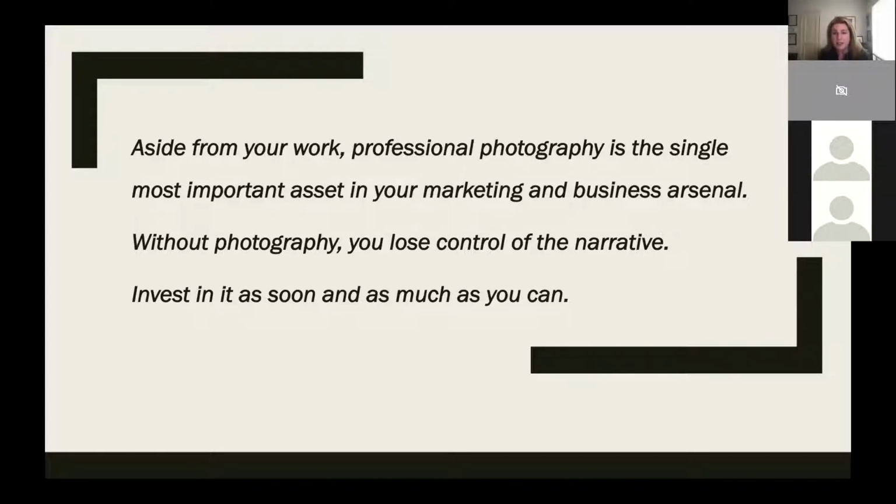And obviously for design awards, they are key. So without photography, you lose the narrative of your work. So it's important to invest in it as soon and as much as you can. So that being said, I talked to a friend of mine who is a photographer here in Austin. His name is Lars Frazier, and he's been an architectural photographer for about 25 years. And we had a conversation this weekend, which I ended up recording. And I wanted to share with you.